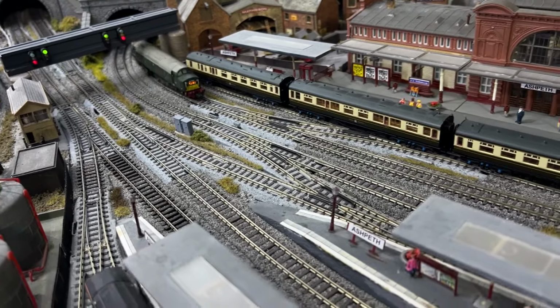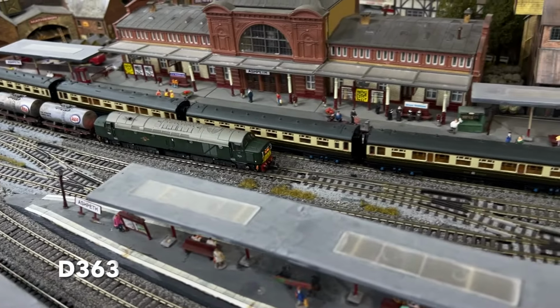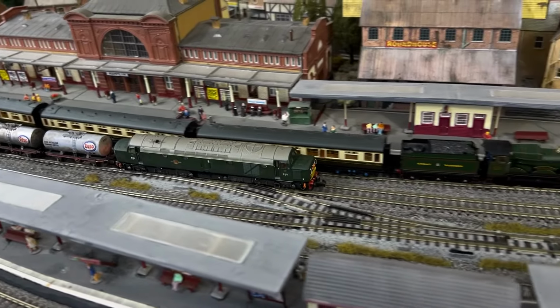This Class 40 is a regular on the afternoon oil train, returning Class A and B tanks to Heysham Refinery.